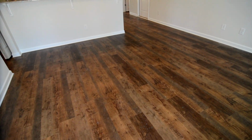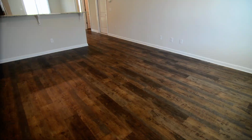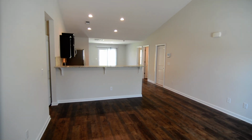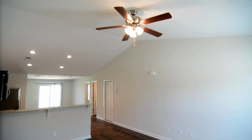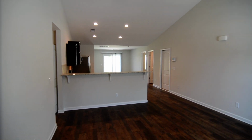You'll notice that laminate vinyl plank or luxury vinyl plank flooring. Once you step into the living room, that continues throughout the kitchen and dining area as well. So the living room here has a vaulted ceiling. It's open to the kitchen. You have a ceiling fan in here also.